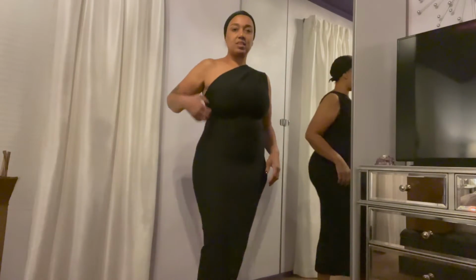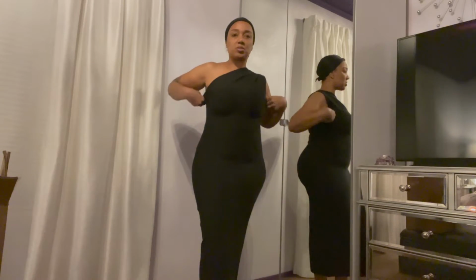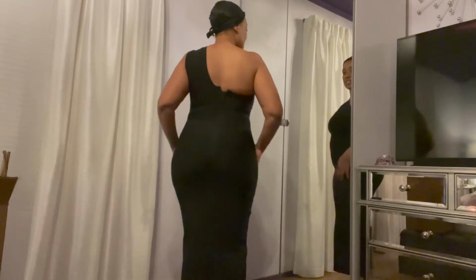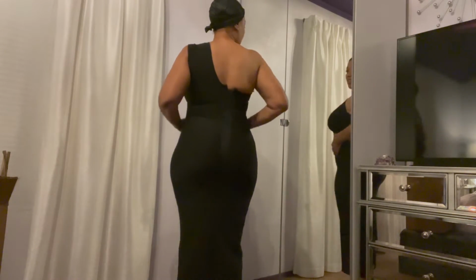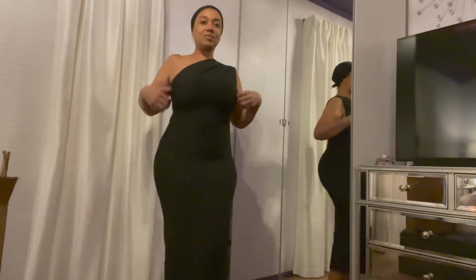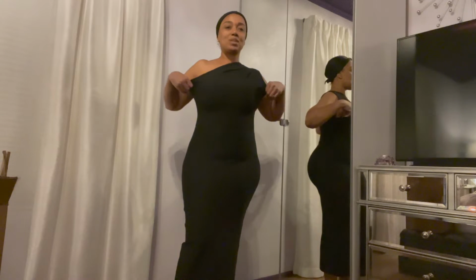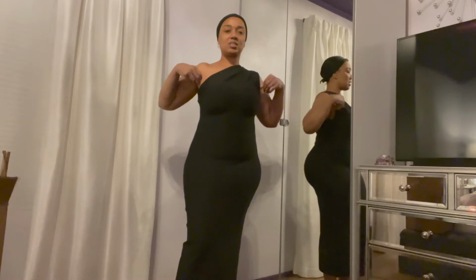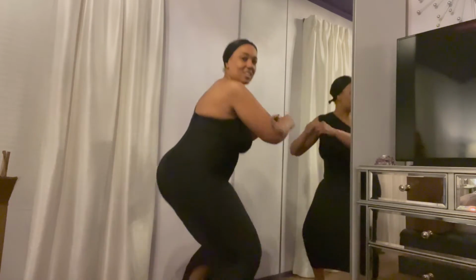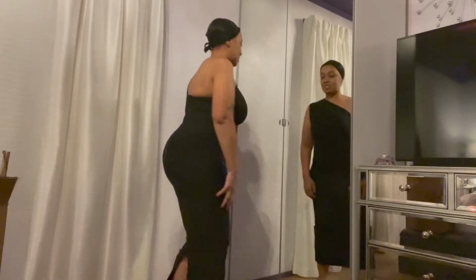Okay, this is the one shoulder zip back bodycon in a size large. It's actually a good fit, but I feel like I should have got a medium because up in here it's like really loose and I would prefer it to be a little more snug. It's actually a really good material. Let's see. Yeah, you could bend good.